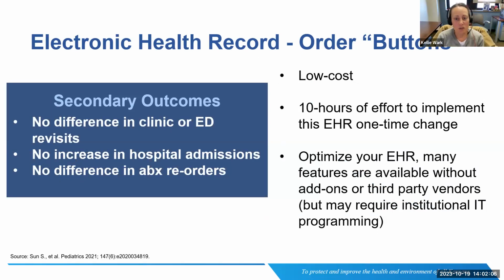They also looked at the longer term secondary outcomes. They wanted to know, since we're doing these shorter durations, is this going to impact any revisit? Is this person not cured of their skin infection? Are they going to come back to the ER or the clinic for another visit? Indeed, that did not happen. There wasn't any increase in revisits.